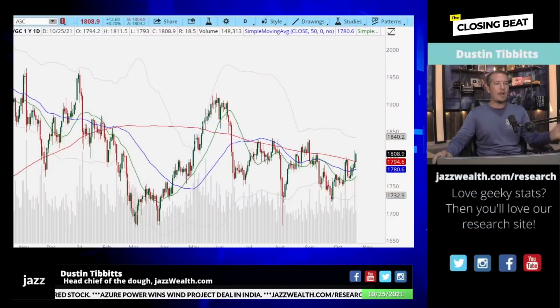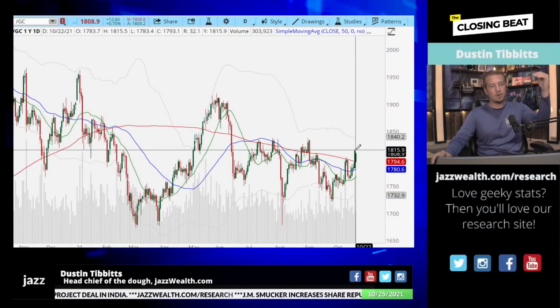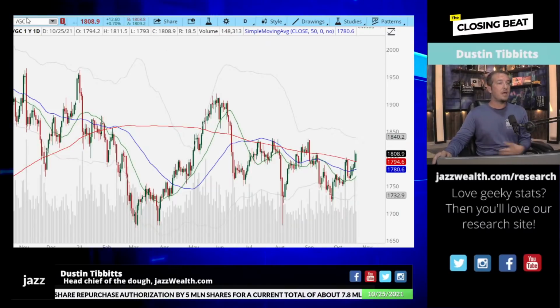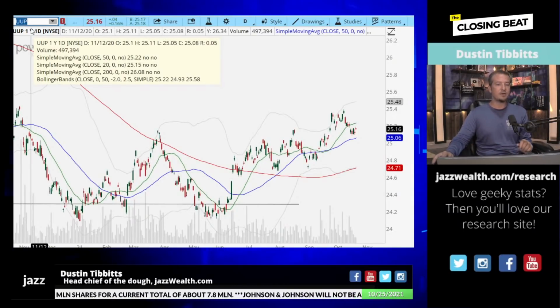Hey, also, I just want to point out gold. Gold waking up here just a little bit, getting back up in a known downtrend, known resistance area, but it's had a pretty good move here. It's back over $1,800, first time since September. Big technical mess ahead of you there, so just be careful. And it was also higher on the day despite the dollar. The dollar was higher as well. Something interesting there.